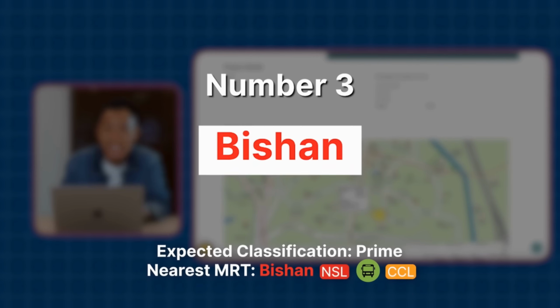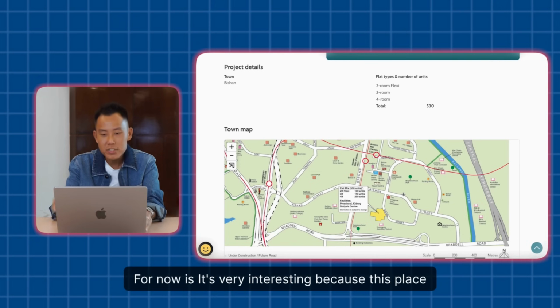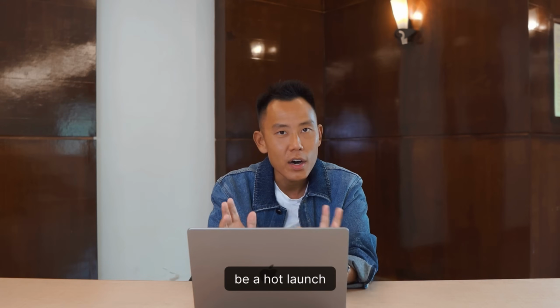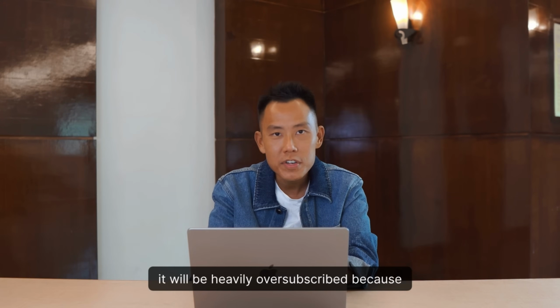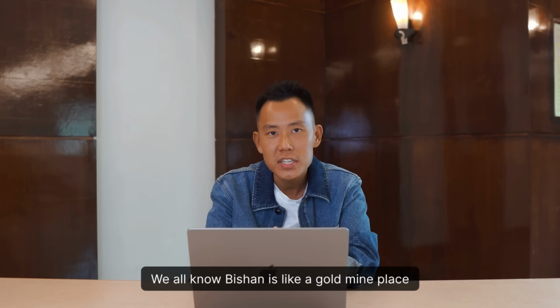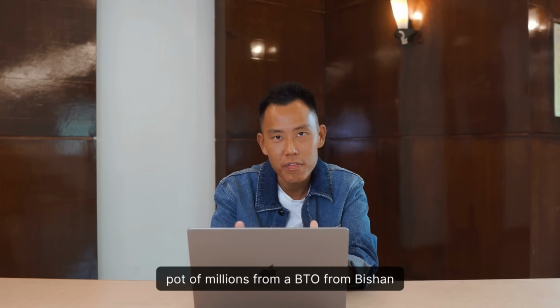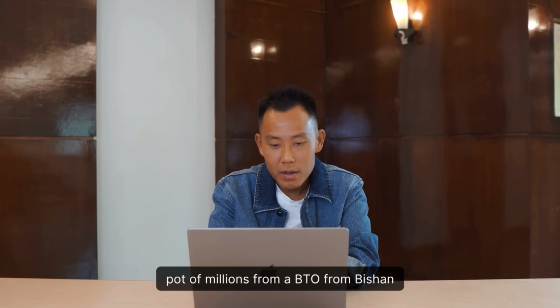Okay, so let's move on to the next one, which is very interesting because this place is going to be at Bishan. So I think this one is going to be a hot launch. It will be heavily oversubscribed because we all know Bishan is like a gold mine place, where a lot of people make their first pot of millions from a BTO in Bishan.